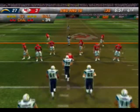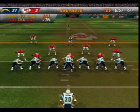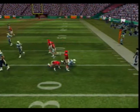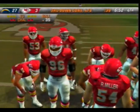Second and 10. Ball on the 34-yard line. So low! So low! There we go! Hilliard, the lone back. All on us, y'all. Go make a play! Crosses it right. Number 26 is there for the tackle at the 35. Hilliard runs off tackle for a gain of a couple.